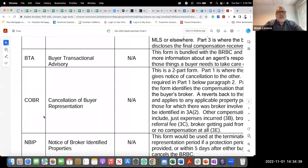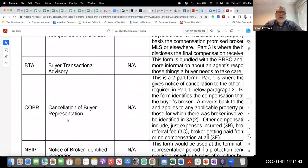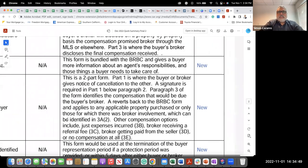The COBR form, cancellation of buyer's representation. With that also, the buyer has the right to exercise their position not to work with you, which again is a new form that was created because the consumer says, well, we have a buyer representation agreement, but if I'm not happy with this agent, how do I cancel my fiduciary duties with this agent that is not performing, right?